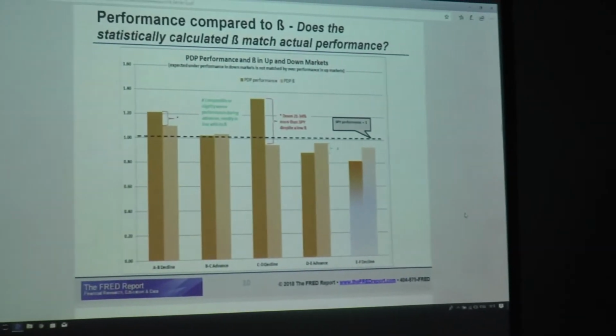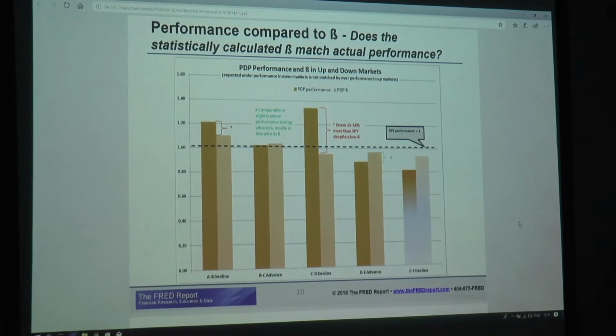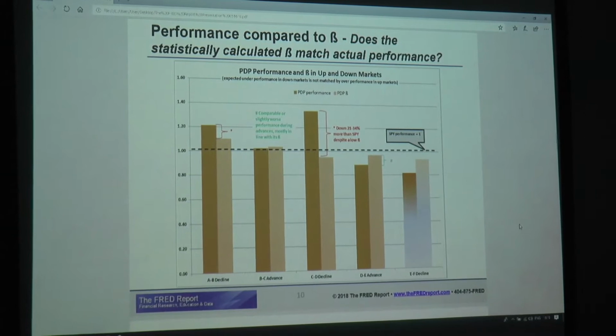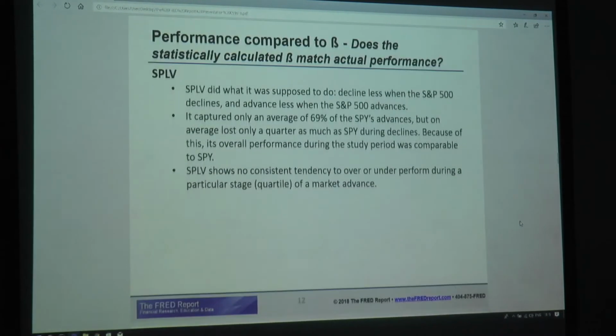And you can see again going back, and I'll just scoot a little bit up. There's your quartiles. You can see SPY doing better on these in declines versus advances. So again, I have only performed this once in my head.